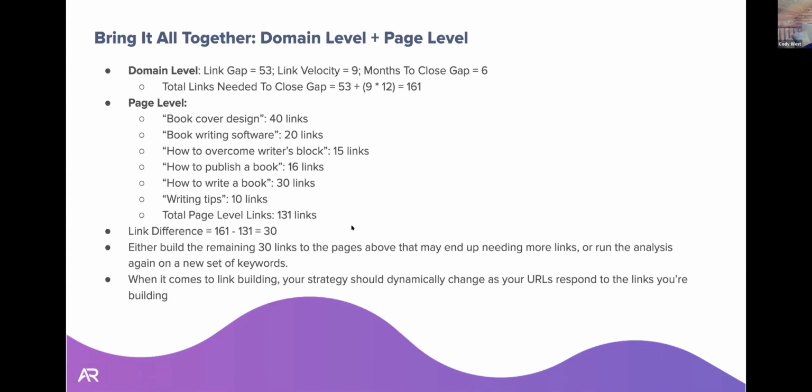And so, yeah, when it comes to link building, your strategy should dynamically change as your URLs respond to the links you're building. But often what we'll see is people don't know where to start and they just start link building. And that's not always the right thing to do, especially if you have, let's say, 3 years of link building you're going to have to do before you start seeing a return. That's a really important piece of information to share with your senior leaders, or just maybe to know yourself, to be able to set accurate expectations.